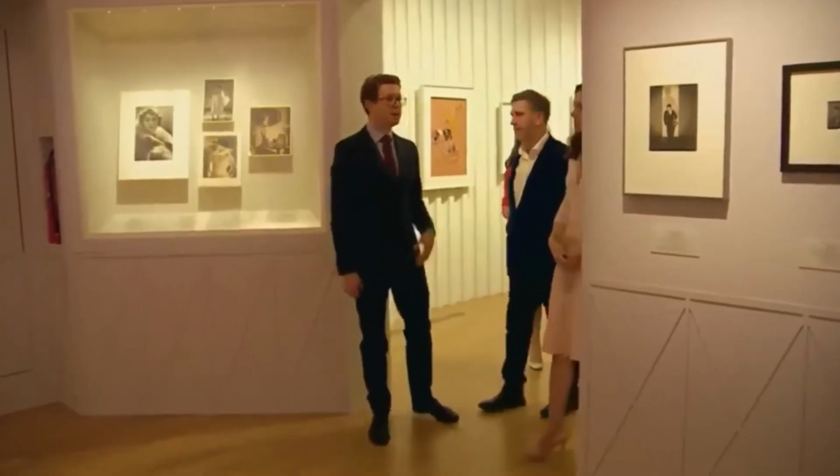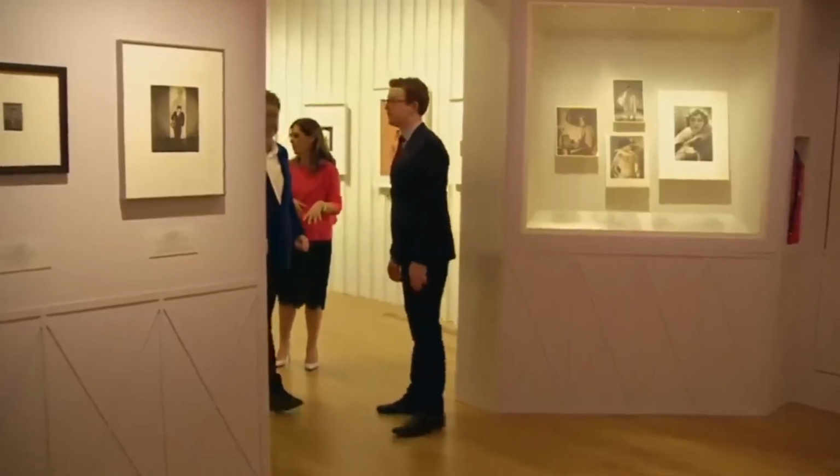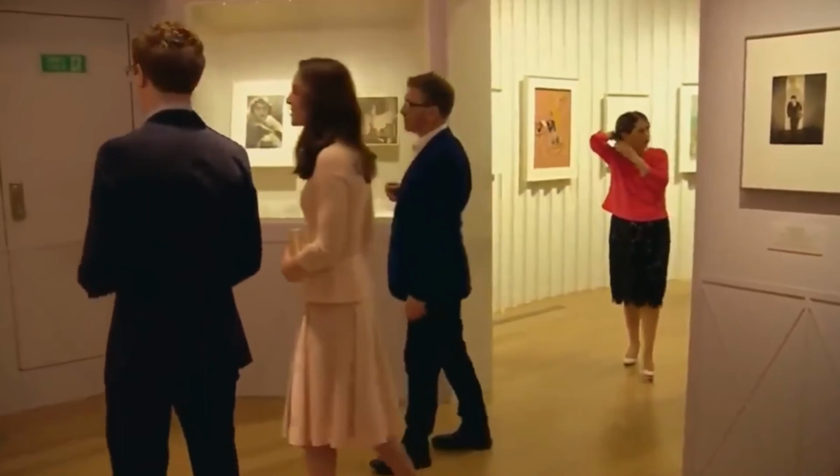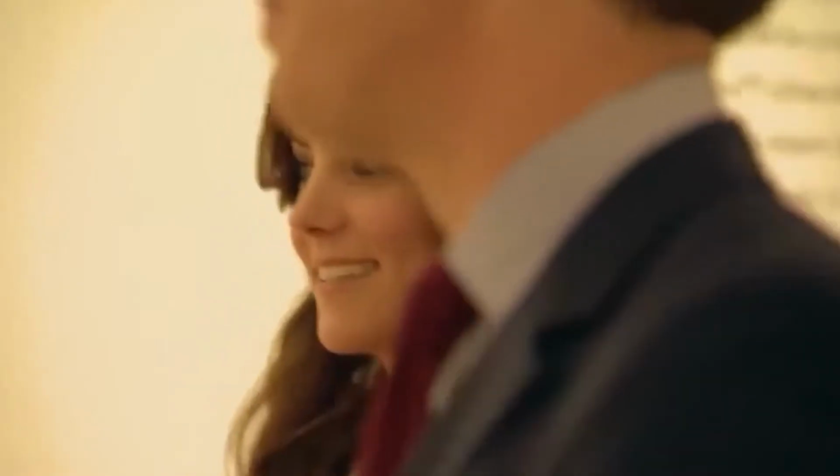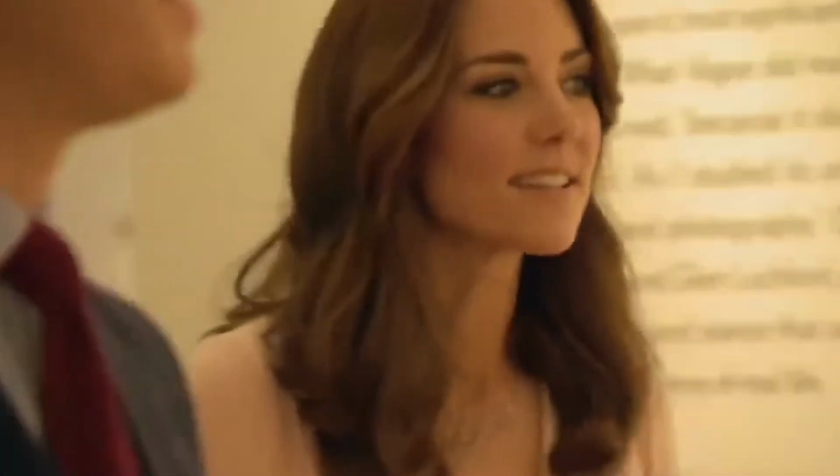Could Kate's passions and values be key to the future of the Royal Art Collection? Kate has used her royal position to really put the spotlight on art and photography. She's the patron of the National Portrait Gallery, and quite recently she's launched an exhibition called Hold Still, and she has asked members of the public to submit photographs capturing their private lockdown moments.